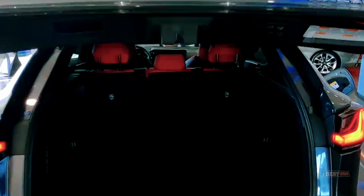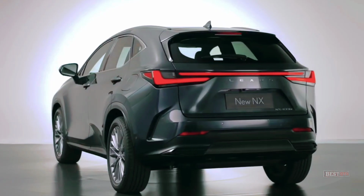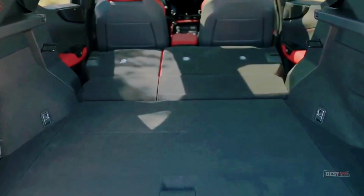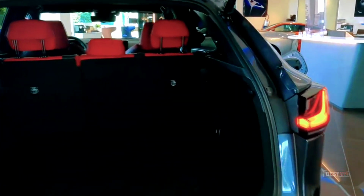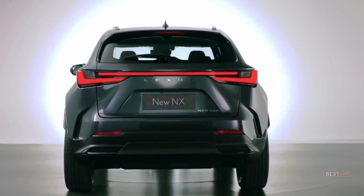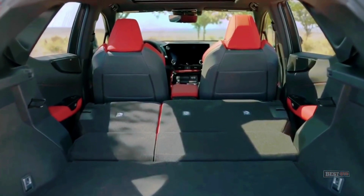As a further tip, Lexus says the NX 450h Plus accelerates from 0 to 60 miles per hour in about 6 seconds, which is very similar to the RAV4 Prime's acceleration time. This will make it the fastest model in the NX lineup, which includes the NX 250, turbocharged NX 350, and the regular 350h Hybrid.